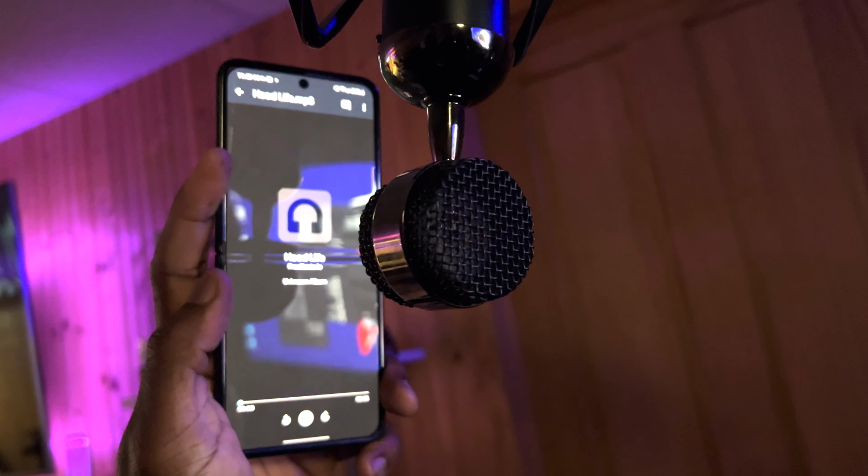So with that being said, the Z Flip 3 for me so far has been an amazing experience. I love it. I like the compact nature of it. The speakers on it are pretty dope now. They updated the speakers compared to last year.